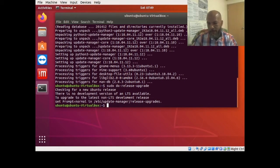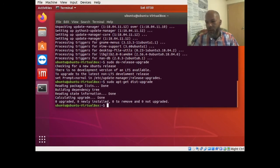Oh, so sudo apt-get dist-upgrade. Okay, I think that's what it is. So I did that, but it's telling me here to do upgrade to the latest non-LTS development release. Set prompt in update-manager release-upgrades to normal. So let me do that. That's somewhat unexpected here, but set Prompt=normal.